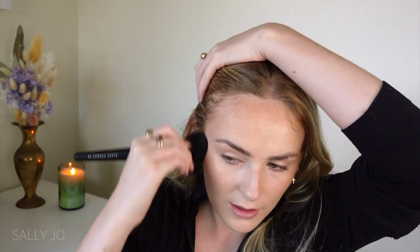This is the exact kind of base I like, where you don't look at me and go, oh, she's wearing makeup. Very radiant. Not me looking at it like this. I'm like, looks good. Let's put the mirror this way.